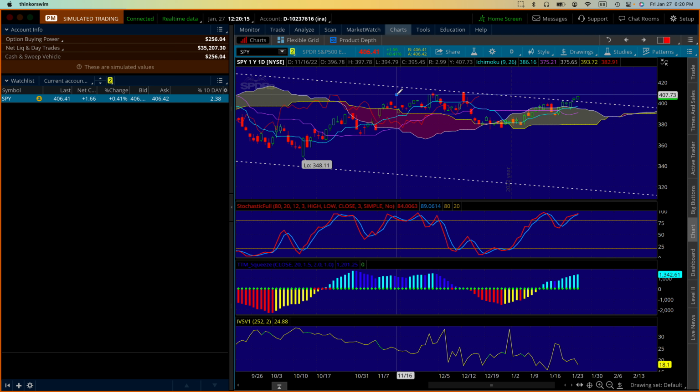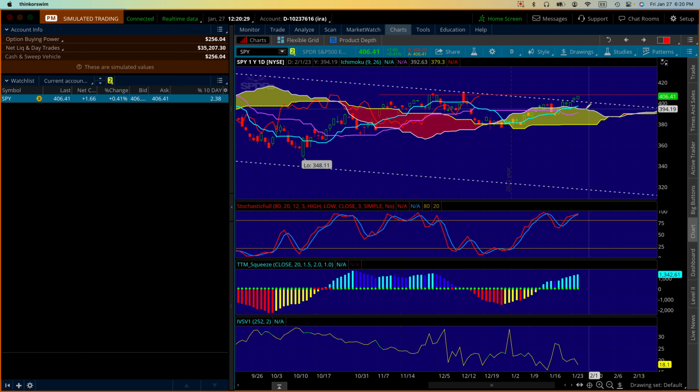So that becomes a very important resistance line. Okay, and if we go above it, then it becomes support. It will be harder for the markets to get below that. And of course we have the Ichimoku cloud is now trending up. You can see that we have now the leading cloud of the Ichimoku cloud is yellow, which is bullish.